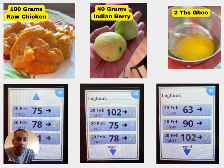This is my second meal post my workout, and you can see I again had 100 grams of raw meat, and this time I had chicken. I had about 40 grams of Indian berries and 2 tablespoons of ghee. So you can see now, post my workouts, my blood glucose levels were about 75 at about 2:22 p.m. And I started eating my second meal at about 2:05 p.m.